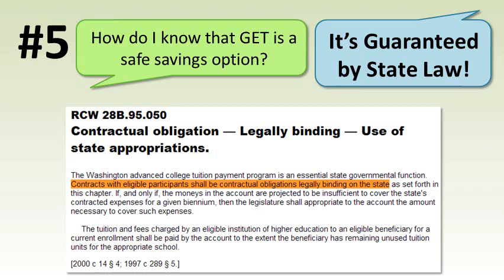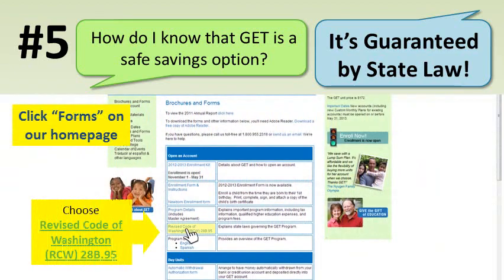GET is a self-sustaining program and does not rely on general state budget funds. The unit price is carefully evaluated twice a year to ensure that future college funds will always be available to the families who have enrolled their children in GET. The GET guarantee, if you will, can be found in RCW 28B.95, which you can link to from the brochures and forms page on our website. This guarantee really does set GET apart and gives families peace of mind. I like that.